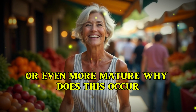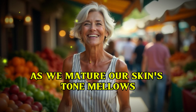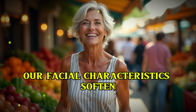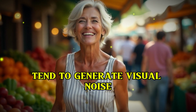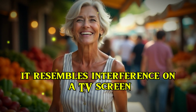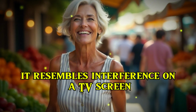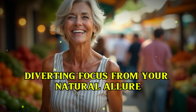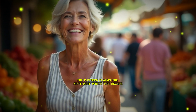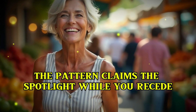Why does this occur? As we mature, our skin's tone mellows, our facial characteristics soften, and patterns that are excessively small or dense tend to generate visual noise. It resembles interference on a TV screen. The eye finds it hard to locate a central point, diverting focus from your natural allure. The pattern claims the spotlight while you recede.